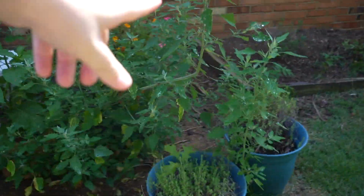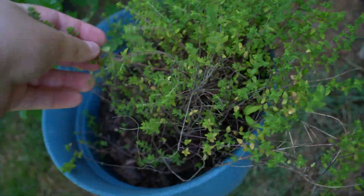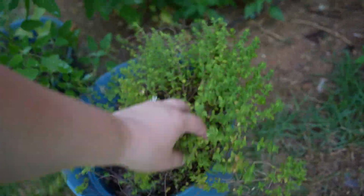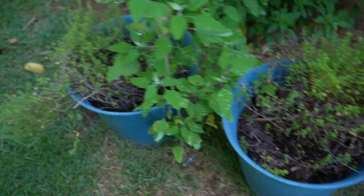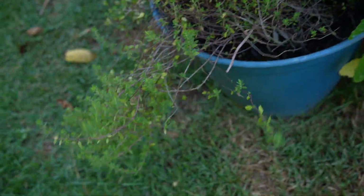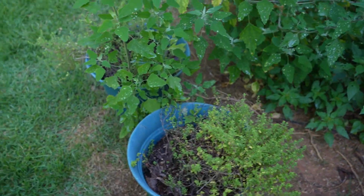Yes, I totally need to weed. But I actually brought this thyme from the old house with me. So I need to harvest some of that today too. But thyme is a really good plant for pots. I have a big thyme plant there and another one here. And so I just need to go through and harvest that, and we'll put some of that in our pasta sauce too.